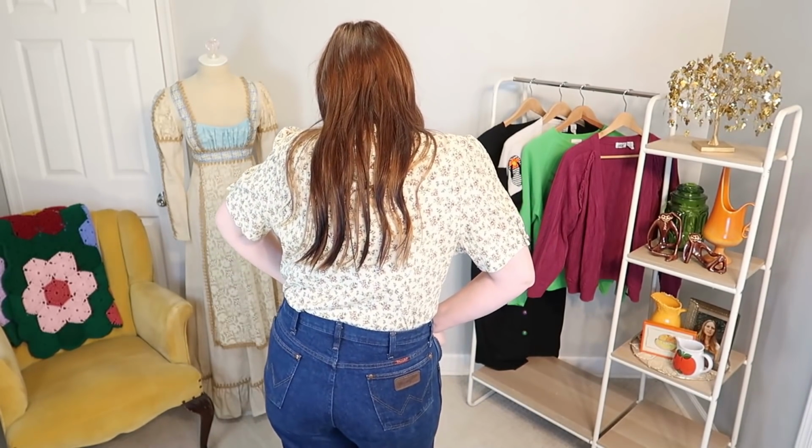And I thought this would be so cute just tucked into some dark denim. Almost looks like a holiday floral with this burgundy detail as well. So cute. Surprise, I got that vintage sweatshirt.